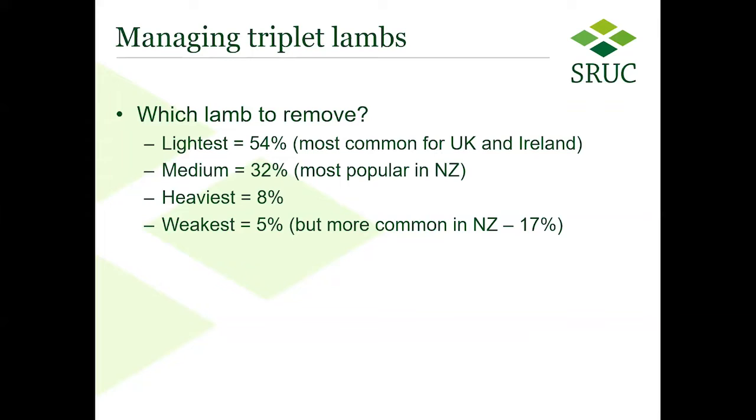Whereas in New Zealand, although quite a few farmers did take the lightest, actually the medium-sized lamb was the most popular choice for a New Zealand farmer. And a small number of farmers said they would take the heaviest off a set of triplets. And only about 5% would say they would take the weakest, but that was actually more common in New Zealand. And again, that might be because it's much more likely that the ewe is going to try and rear all 3. But perhaps when there's a very weak lamb, then that would be removed in New Zealand, as sort of accepting that the ewe is not going to be able to rear that very weak lamb. So there is some variation in that kind of choice around which lamb should I take.